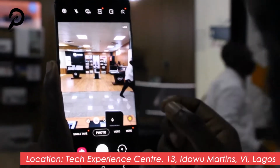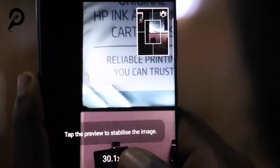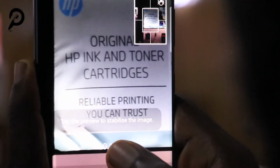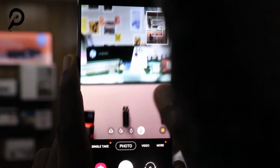The zoom quality is just absolutely fantastic. Samsung says it has like 100 times zoom, so let's see if we can still pick what is written there and if it will still be clean. Oh wow, this is perfect. Original, see this? Can you see this? Let's see if we can go a little further.